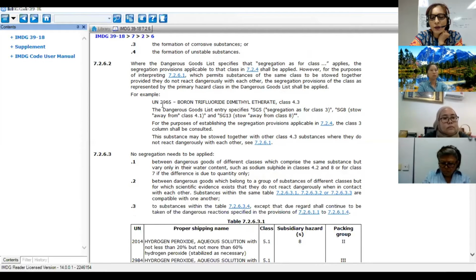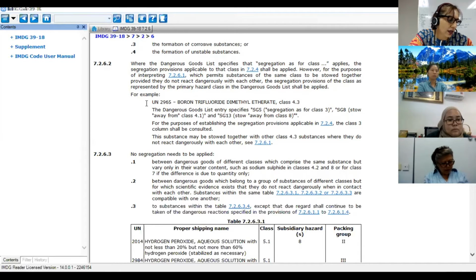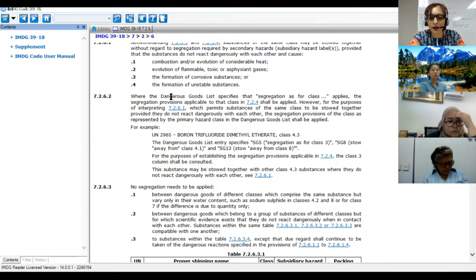All right, so for example, UN 2965 boron trifluoride is a 4.3. The DGL entry specifies SG5 as for class 3, SG8 stow away from 4.1, and SG13 stow away from class 8. For the purpose of establishing the segregation provisions applicable in the segregation table, the class 3 column shall be consulted. The substances can be stored together with other class 4.3 substances where they do not react dangerously. So what they're trying to say is you can keep them together, because if you look at a 4.3 and you look at a 3, you're going to get a value 2. Am I right? And when you get a value 2, you can still keep them together as long as this is not going to happen to the cargo.